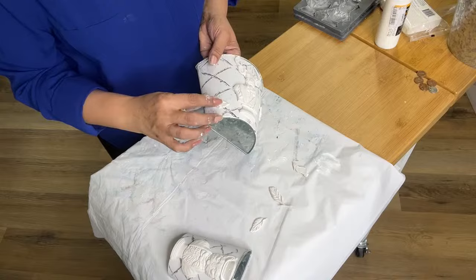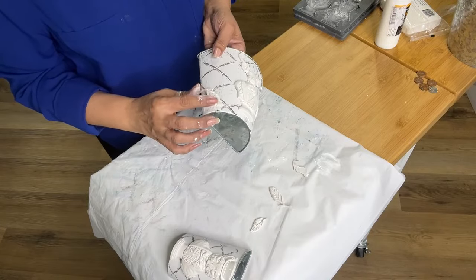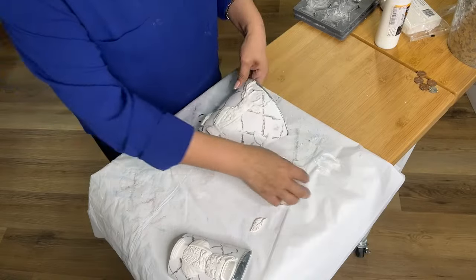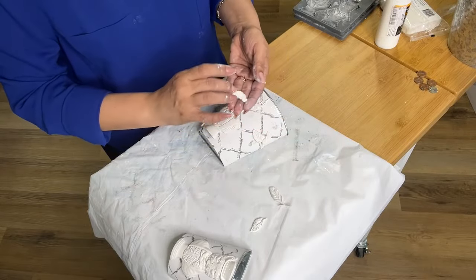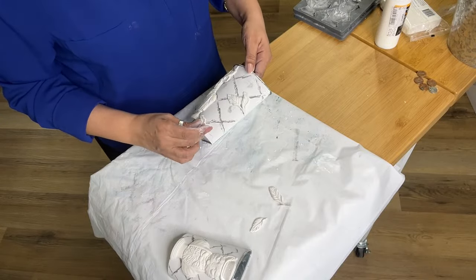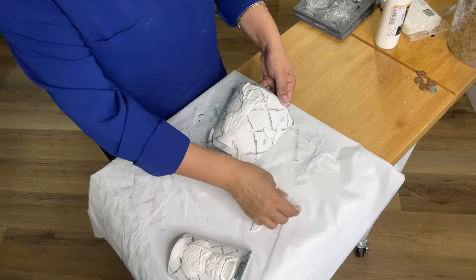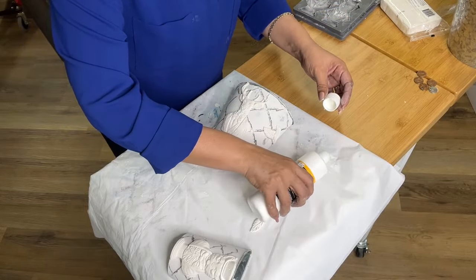I'm gonna have it go, have it kind of like, so you can see the lattice. There we go. Actually, I want some here. Like it's growing. I need a little bit more glue, just a little bit.